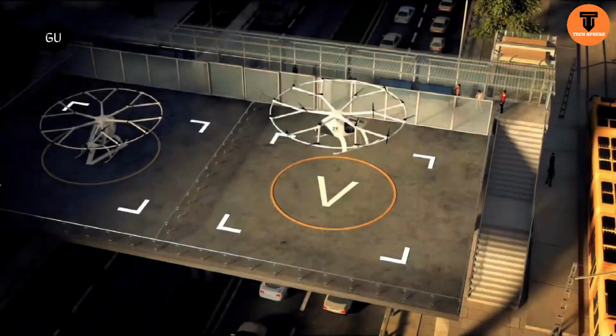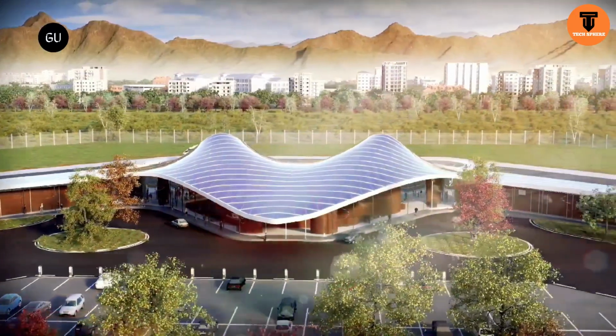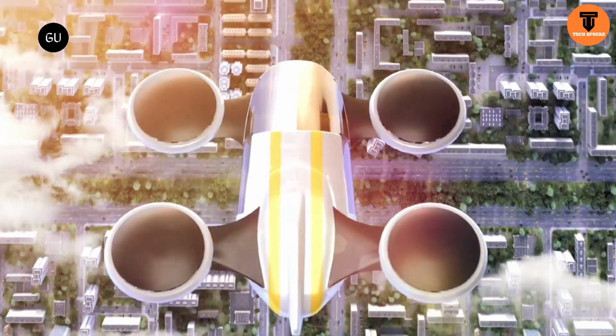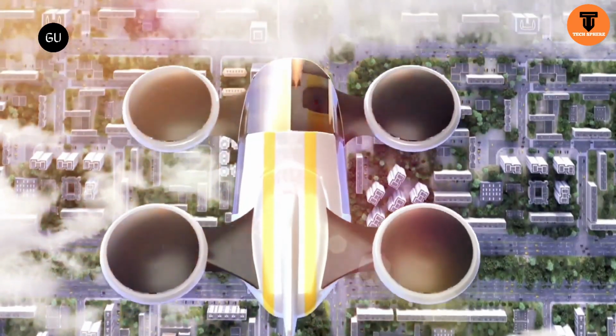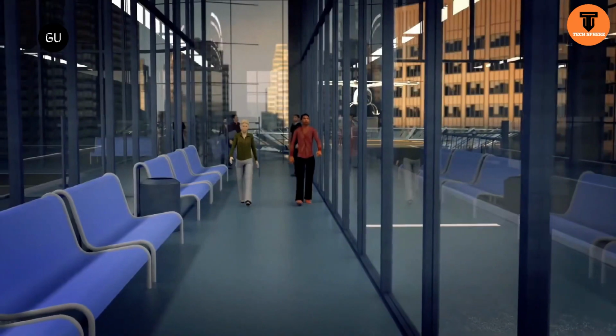And here's the best part. A flight from these vertiports is expected to cost between £200 and £300, putting it on par with luxury car services. That means, in just a few years, skipping the traffic and flying above the city could be as easy as booking a ride on your phone.